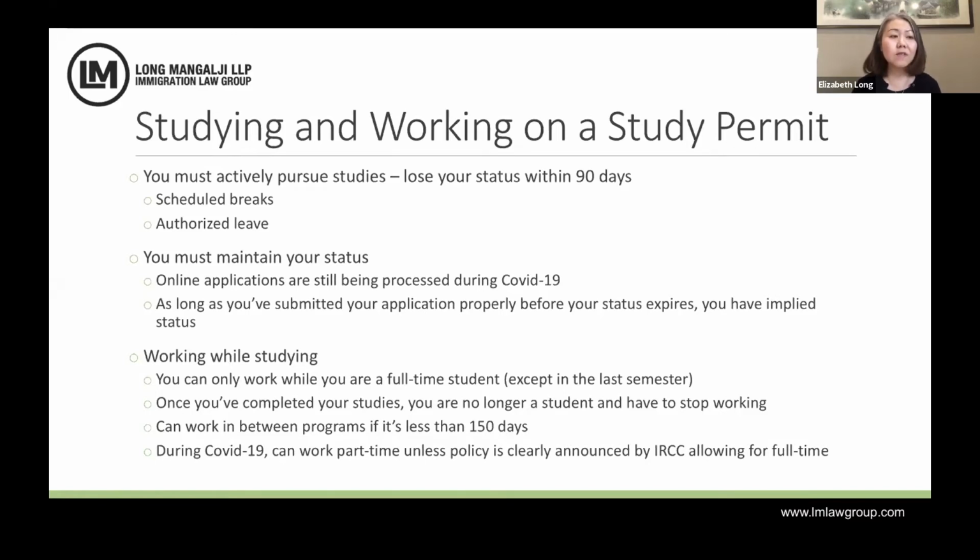When you complete your studies, even if you don't have your degree in hand, even if you've just gotten a letter from the school saying you've completed your studies, at that point, you are no longer a student and you have to stop studying. Okay, the only time that there's an exception is if you're going to do another program. If you're going to do another program and you've already been accepted to that program, then if there is a semester in between, if it's less than 150 days, you can work full-time during that time in between the programs. Okay, now, during COVID-19, we are not sure yet. We have not yet had a stated policy from IRCC as to whether or not, if your classes are suspended, you're allowed to work full-time. So until they actually say that, our advice to you would be to work part-time only.